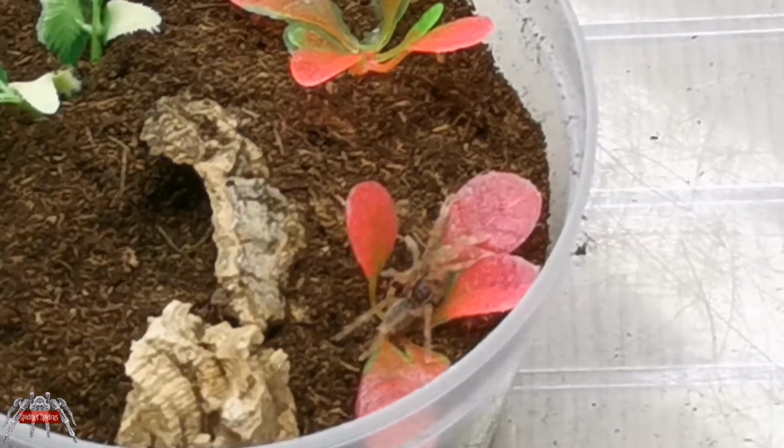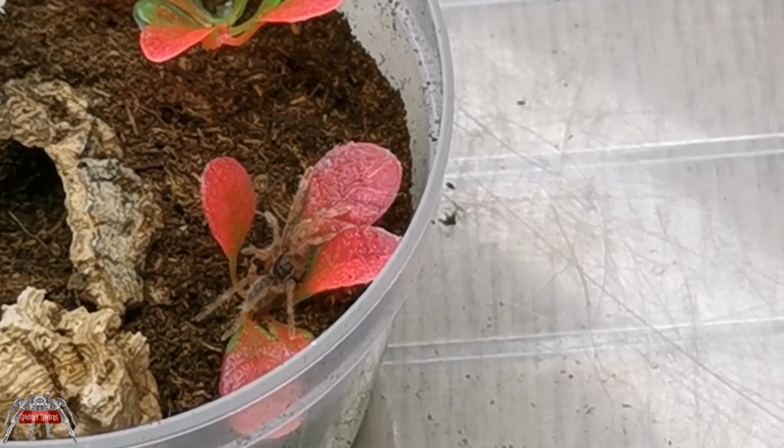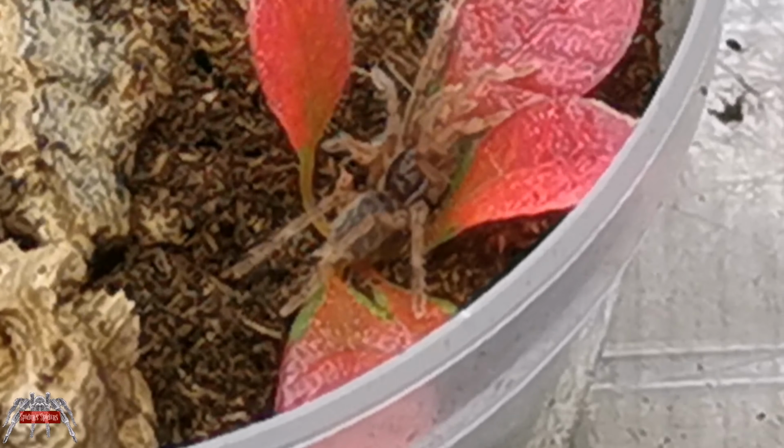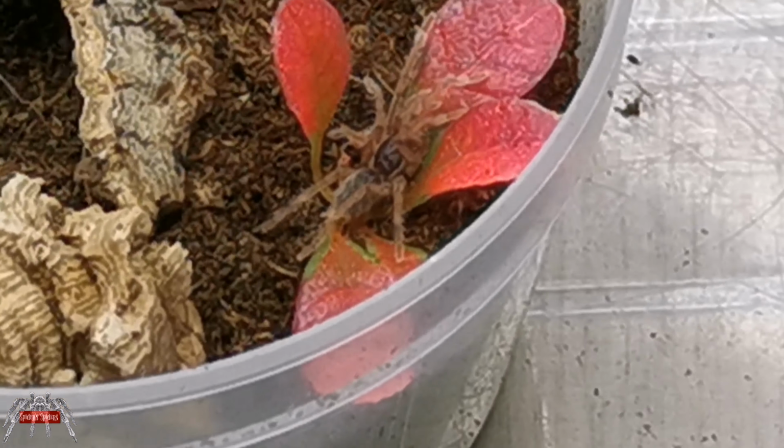It was a little bit skittish, but settled down pretty well. Good little view of him there.